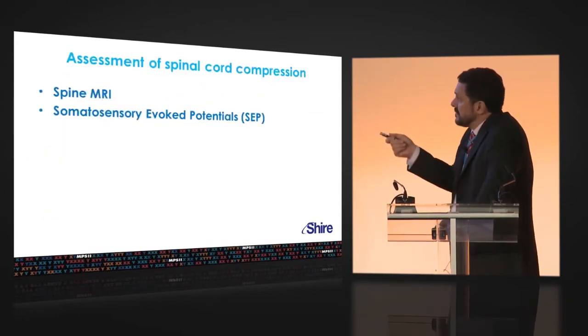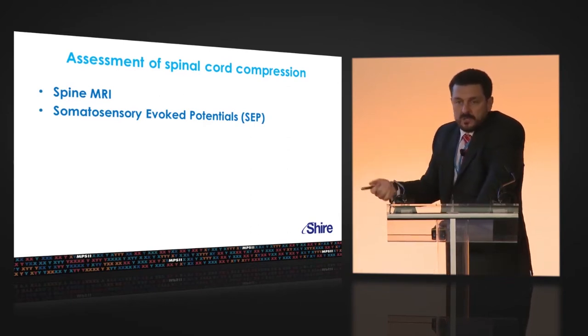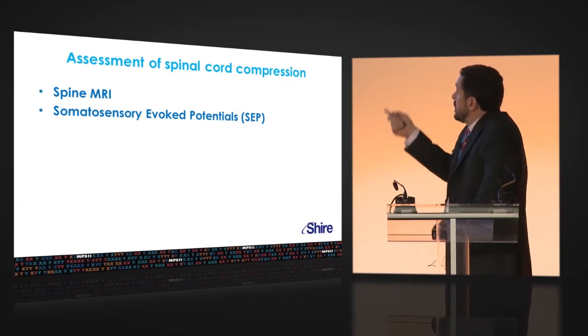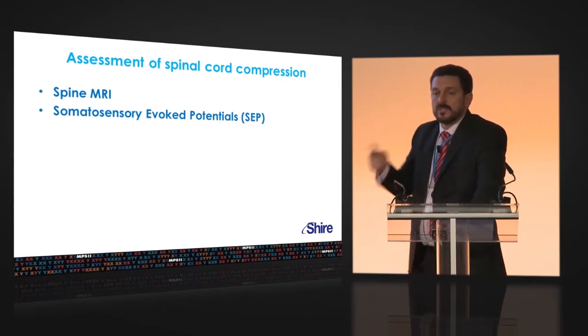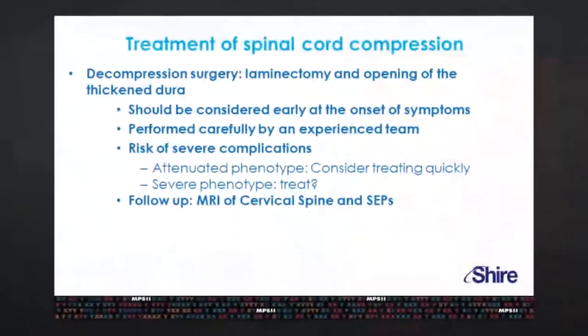How to assess it? Not only by the imaging, but also with neurophysiology. So the SSEP, the evoked potential, is a method to see how the conduction is in the spinal cord. It's a good method, it's a gold standard. And the treatment is the decompression surgery.